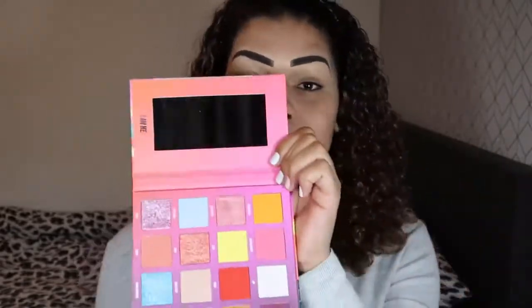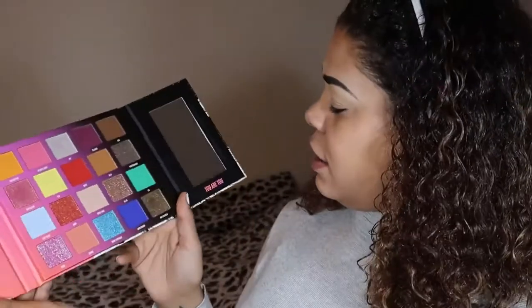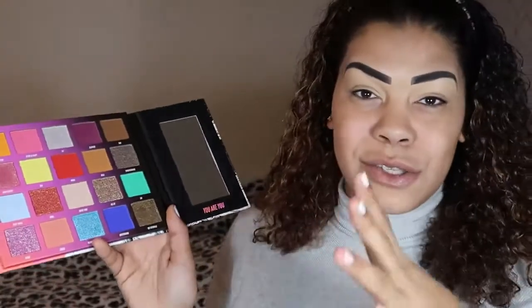It also contains 2 mirrors. One mirror says, I am me. And the other mirror, it's a zoom mirror, says you are you, which reflects on her coming out. So I am me and you are you. Deal with it. You guys, I am going to name the shade names.